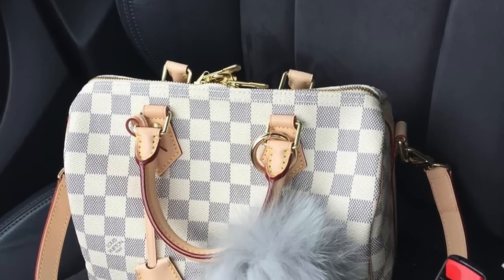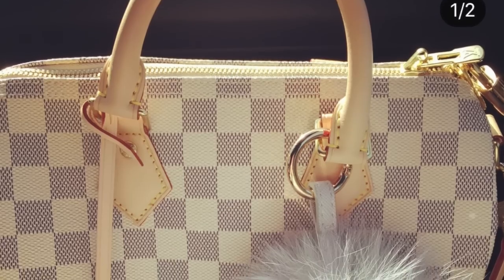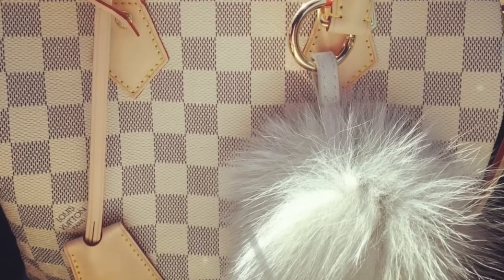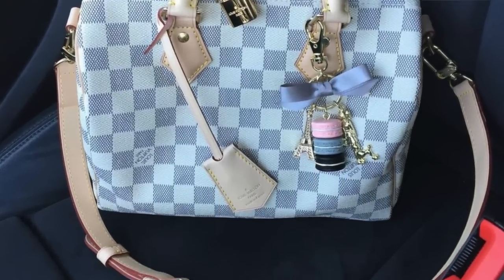And also having to worry about color transfer getting on the bag, wearing it crossbody, meant that especially in the wintertime, even if I was wearing a pale blue sweater, I didn't want to worry about getting denim color transfer on the bag. Thought it was really, really cute, but that is why I let that one go.